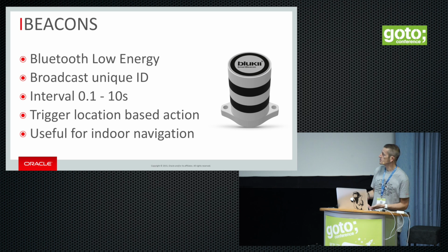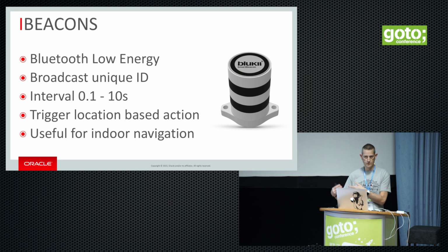So it's a Bluetooth low energy device, and it simply broadcasts a unique ID. That's in principle what it is. And you can adjust the interval of this broadcast, and also the transmission power can be adjusted. And with this you can create something like location-based actions, right? If you enter a room, then your phone, for example, or whatever device you have, detects the beacon, and then you can do something. And it's quite useful for indoor navigation.